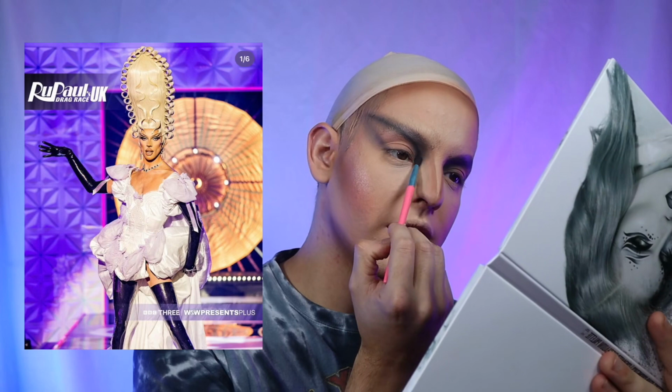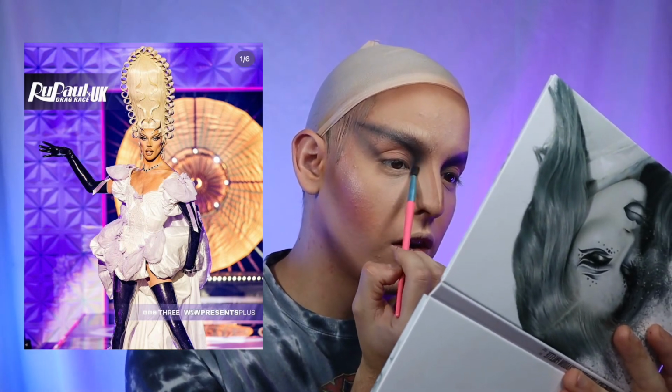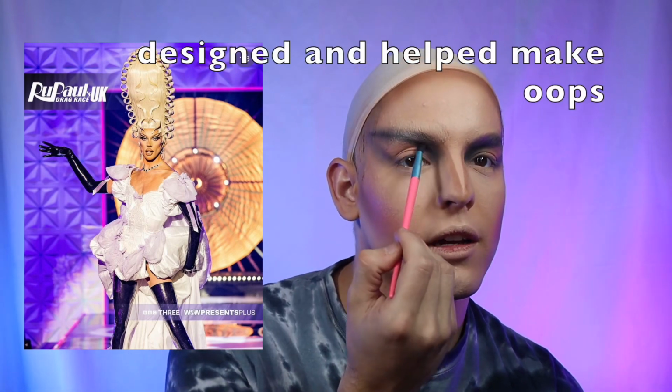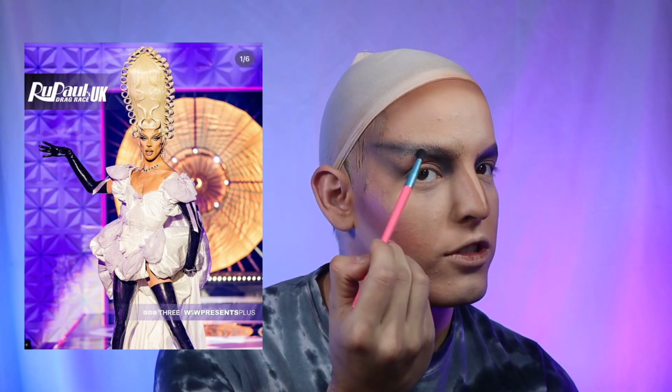Next up we have Sminty Drop, who came looking incredible like always. I saw her post on Instagram. She made it herself. It was made of wedding dresses she found at thrift shops, and she sewed them together. Oh my gosh, she looked beautiful.